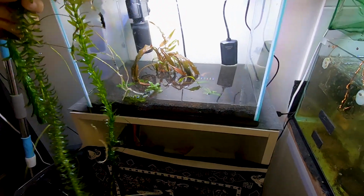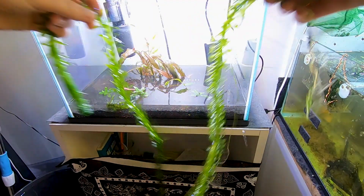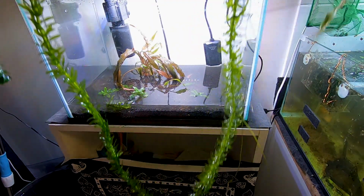I wanted to show you guys this plant. Look at how long this vine is. I got this vine out of my Corydoras tank, and wow.